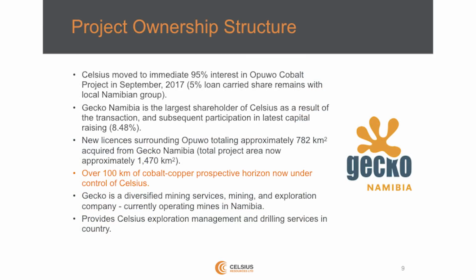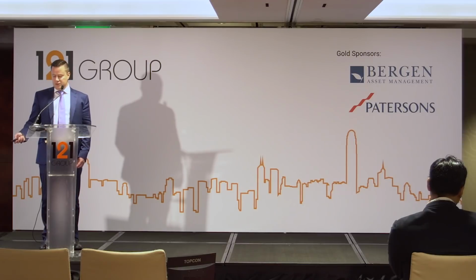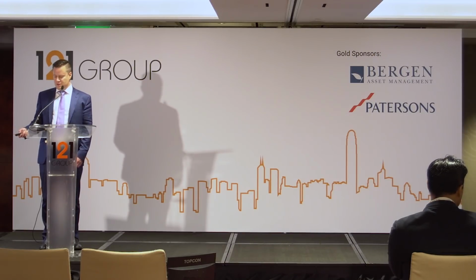The ownership structure: we started out earning 76% of this project, but through a series of transactions, we're now at 95% of the project. There's a 5% loan carried portion that stays with a local, previously disadvantaged Namibian group. Our largest shareholder is also a Namibian mining company, a diversified mining and mining services company, Gecko Namibia. They own approximately 8.5% of the company. And as I touched on, they provide our in-country services for drilling and geological management and things like that.